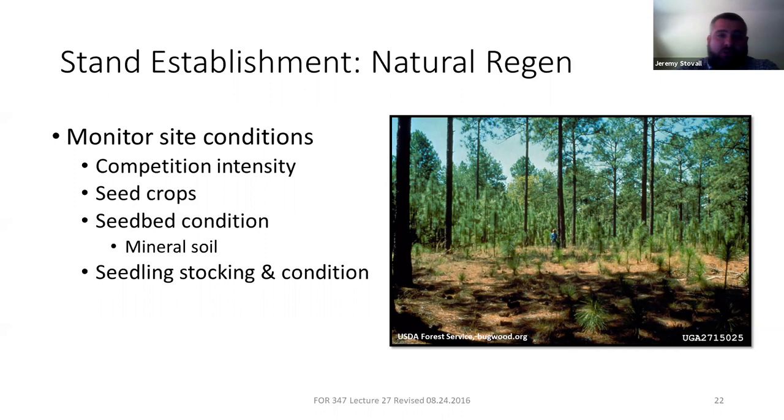And so, you know, you may need to get fire into a stand decades ahead of your planned regeneration. If you've had fire excluded from a stand for a long time, it may have built up a thick litter layer. And one burn just isn't going to get rid of that litter layer. You may need multiple burns over a long period of time to gradually get rid of that litter layer and get you back to bare mineral soil.